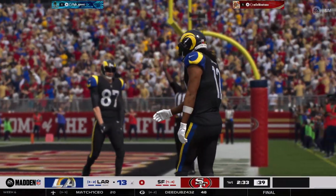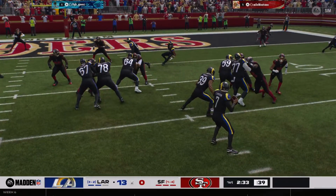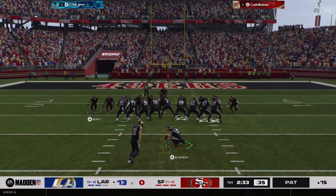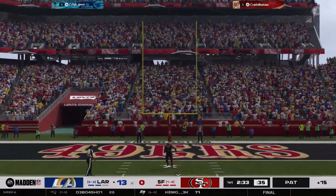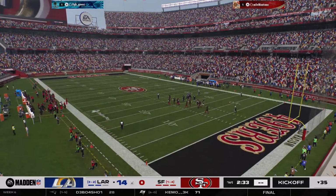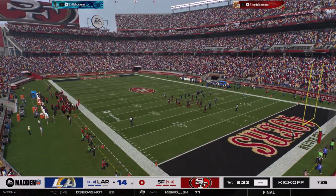Touchdown, Rams. Puka Nacua with touchdown number 8 on the year. And the Rams are off to a 13-0 first quarter lead. Point after, right down the middle. And it's now 14-0.